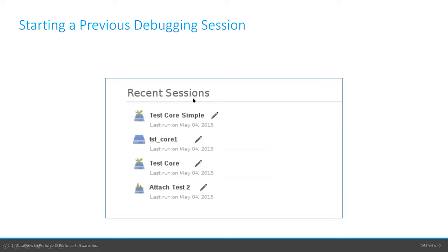And as I mentioned, you have a list of the recent sessions. These are recent programs that you've debugged. You can click on any of these, and that will take you into them as well. The little pen icon here is a quick way to start editing the information in the session. So if you need to change anything about that session, you can do so just by clicking on the little pen icon.